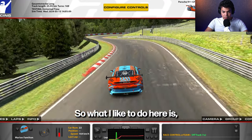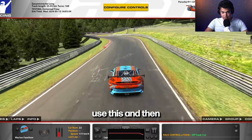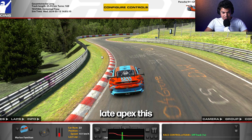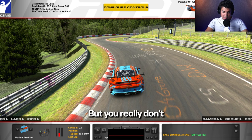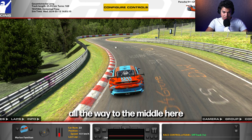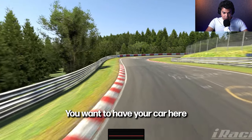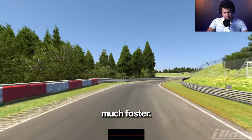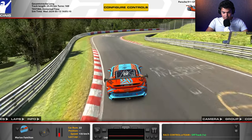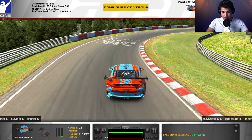So what I like to do here is, first of all, use this, and then you wanna late apex this. Consider this more or less like a corner, more or less like a braking zone, but you really don't want to apex that early because then your car is thrown all the way to the middle here and then you can't have a fast right-hander. You want to have your car here. And then this is so much faster. See? Oh, you're starting to turn in here. There's a lot of time to gain here.